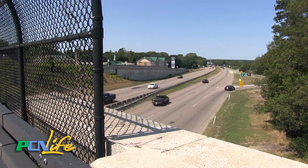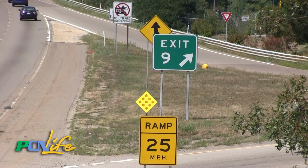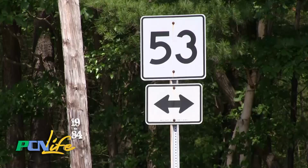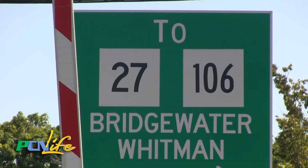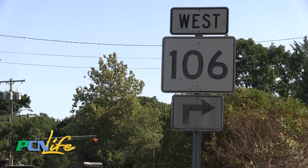Growing up, Exit 9 was always the way we used to get into Kingston, but it turns out you've got a whole host of options, whether it's Route 3A North, 3A South, or Route 53. You can even take routes 80, 27, or 106. In fact, if this town were a fortress, it would need a National Guard unit to protect its borders.